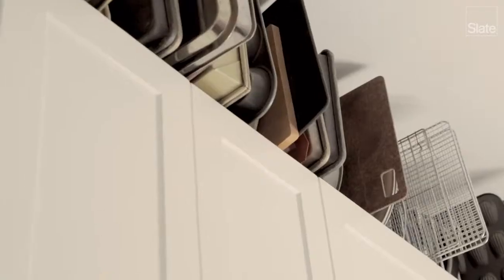Ooh, lots of them. Most of them are relegated to the back closet. I should take a look and see what's in there and come back to you. I don't use my Madeleine pan very much.